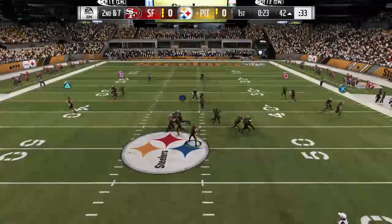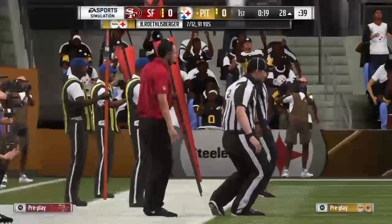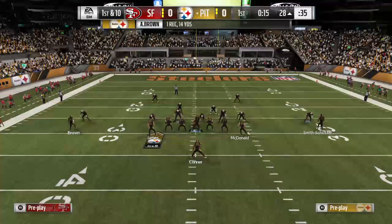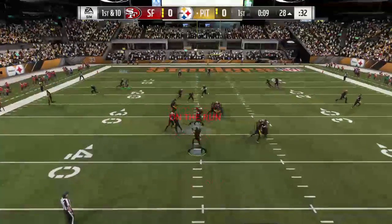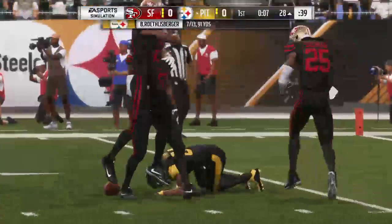Now Roethlisberger to throw on second down. And this is caught. I think he got that with one hand. First catch for the NFL's leader in receiving yards a year ago, and a first down. On 1st and 10, it's Roethlisberger. And his throw's going to be incomplete.